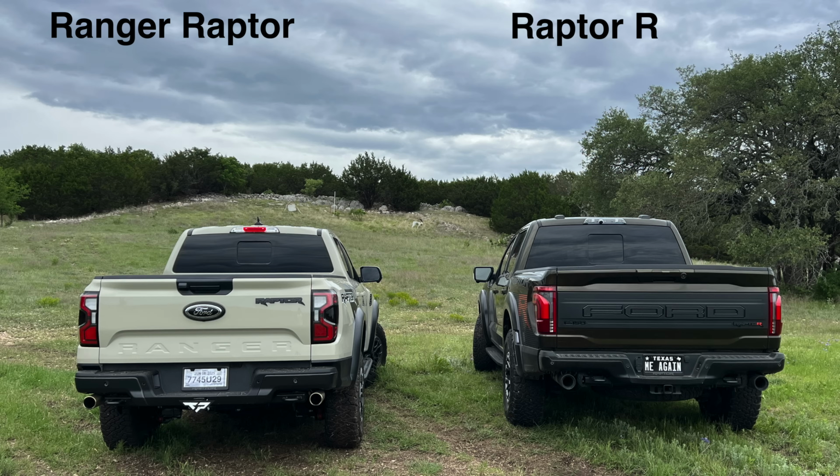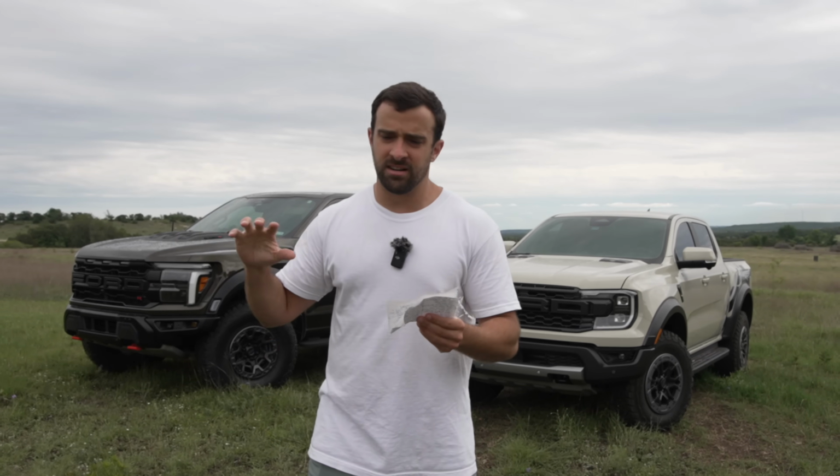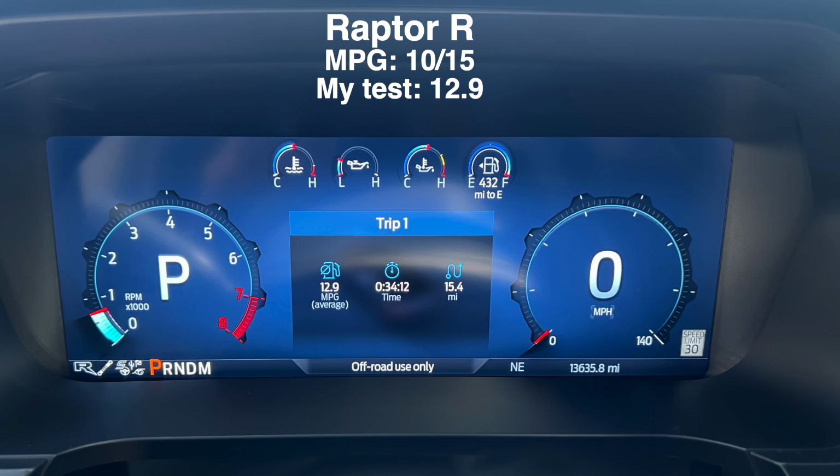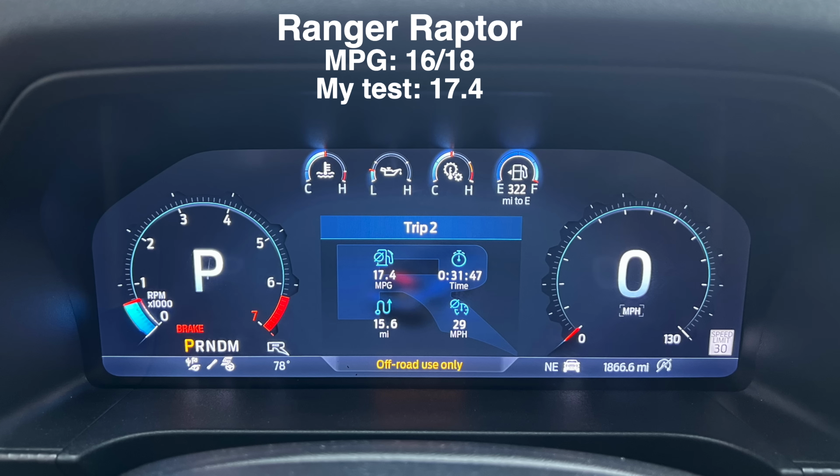Towing capacity on the R is 8,700 pounds. On the Ranger Raptor, it's 5,510 pounds. The gas tank on the R is 36 gallons versus 20.3 gallons on the Ranger. And talking about fuel economy, this one's rated for 10 to 15. I did a little test to the gym and back home, and I got 12.9, trying to drive as carefully as I could. And the Ranger Raptor is rated at 16/18. And in my same exact test, same conditions, 17.4.